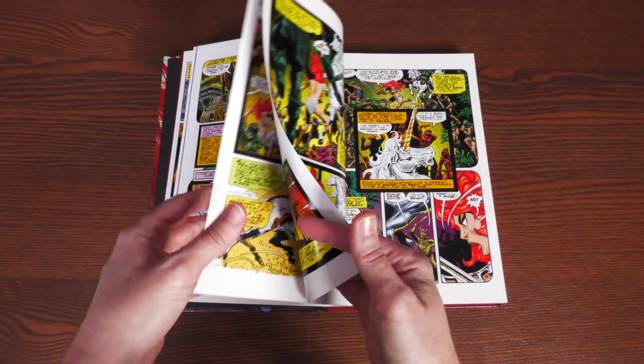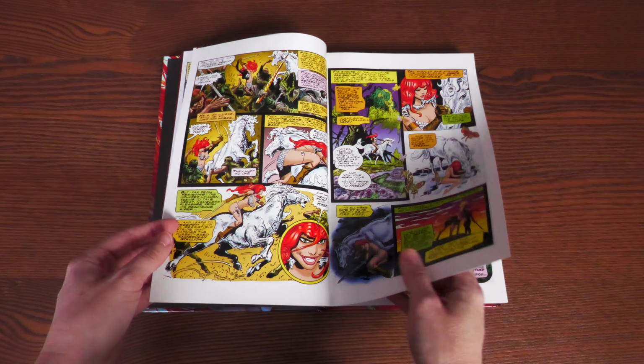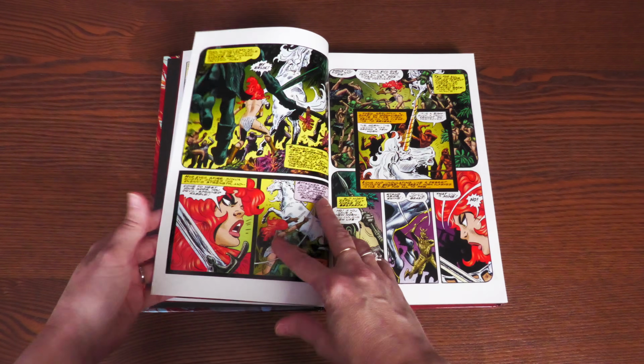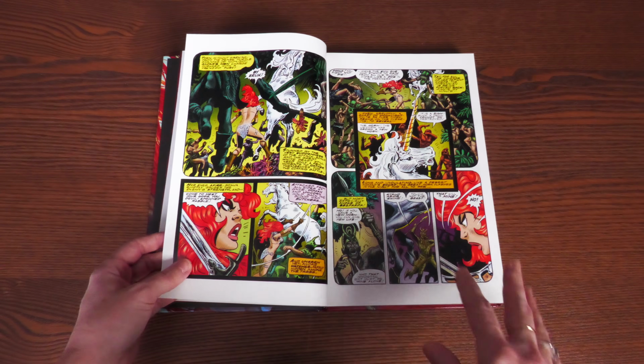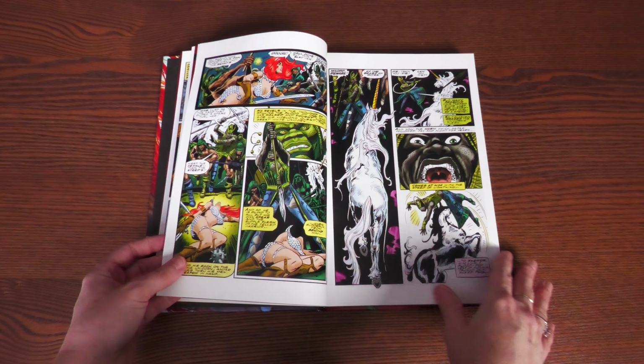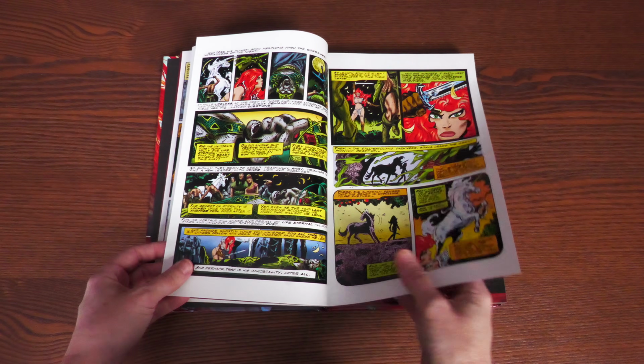Some of them are a little wordy for me, but it gives you an insight into Red Sonja, what her character is, where she comes from, and where she's going. I actually enjoyed this classic story with this unicorn. Some of them are a little bit more trippy than others.